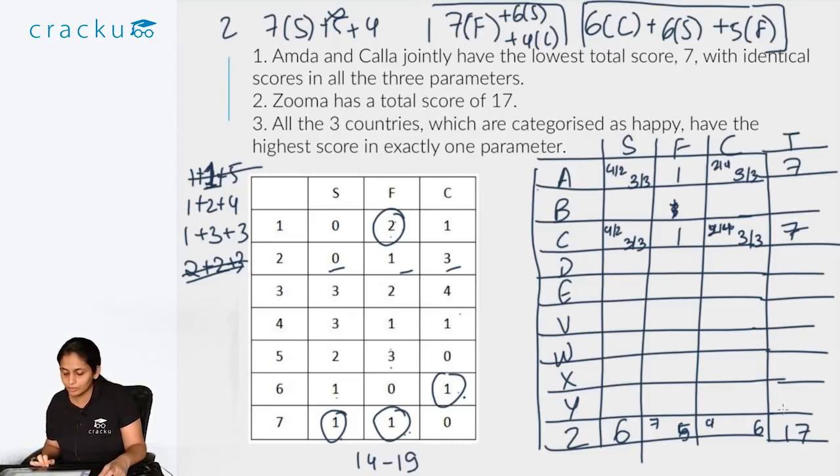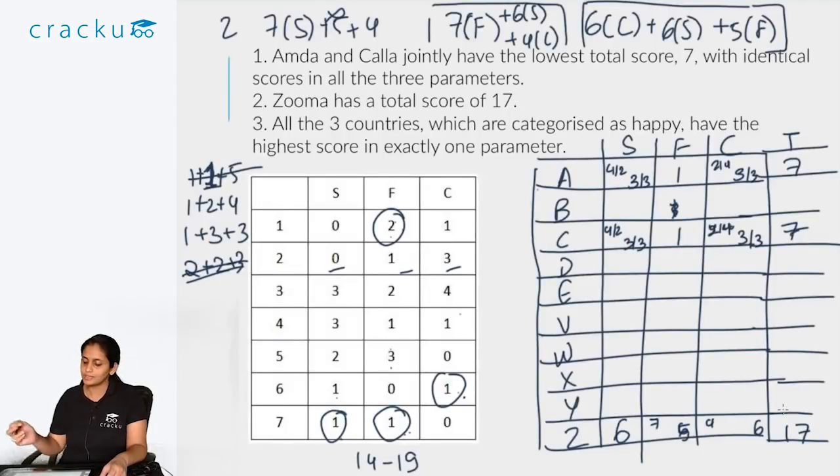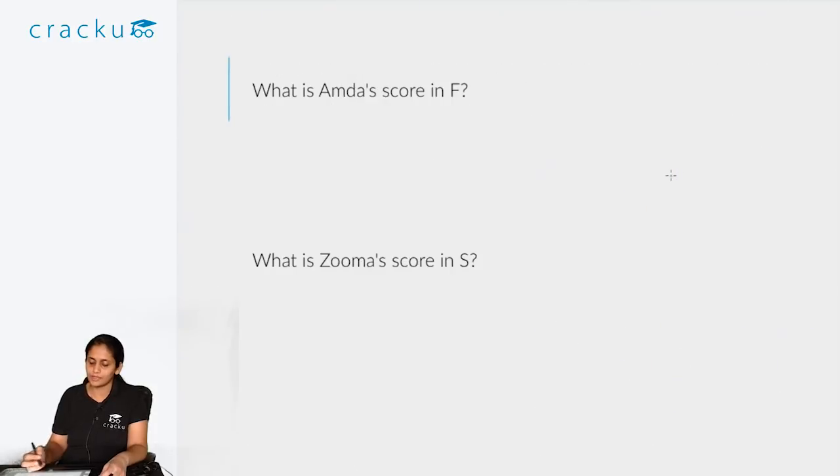So let's take a look at the first 2 questions. The first question is, what is Amda score in F? So let's see this. Amda score in F is 1. Though we have not filled most of the table, we have filled in the values that are required to answer this question. So the answer to this question is 1.